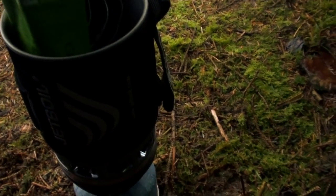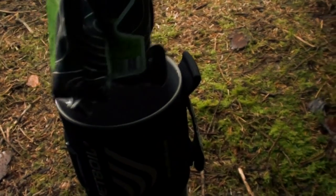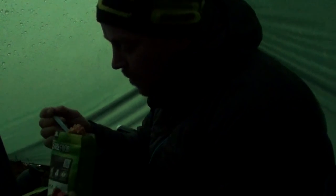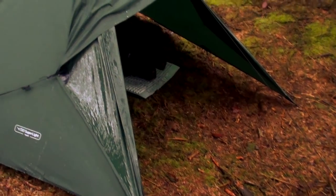Here's mine. I boiled it in the bag. Heat for 7 or 8 minutes. I went for 16. Burnt it. Going to eat. How's yours, Nath? Proper Hansel and Gretel, that is, son. Well, we really enjoyed this, and you guys can watch whatever's coming up next. Here it is now.